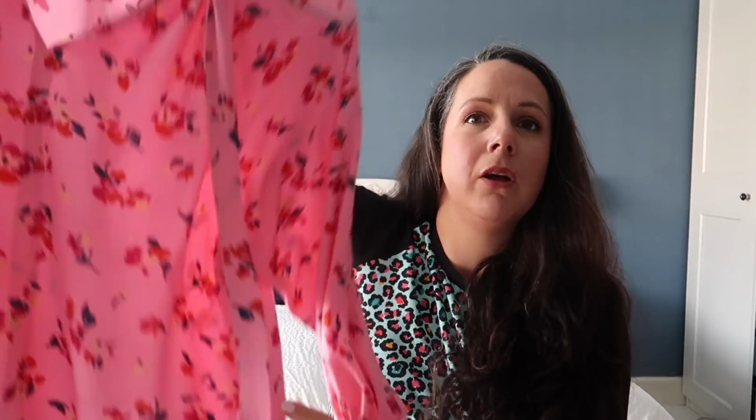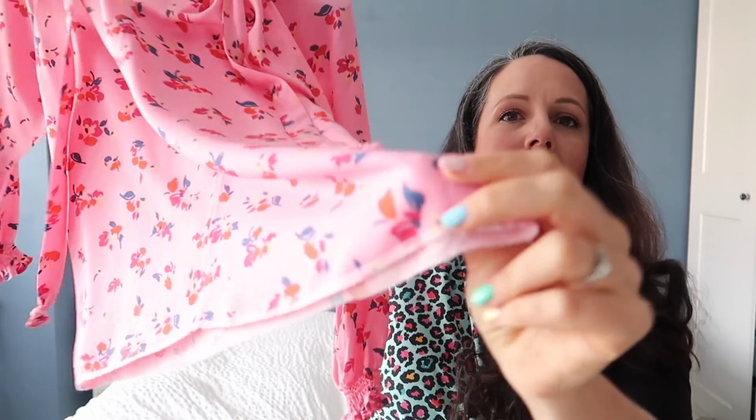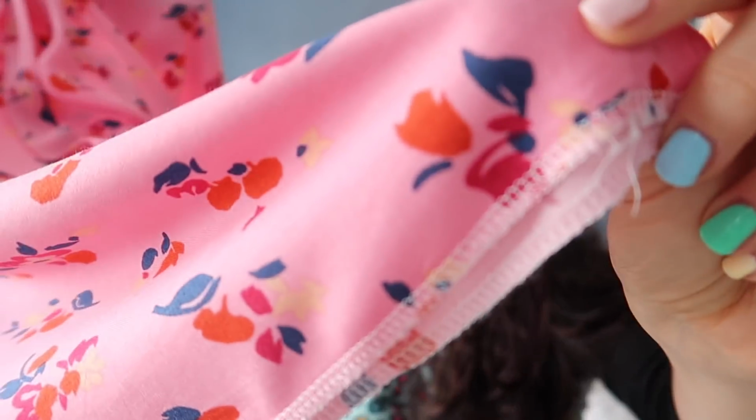And the other thing I haven't done, which you may or may not have noticed, is the hem is literally just overlocked, rather than doing the full thing, because I'm always going to be tucking it in, and I can't be bothered.